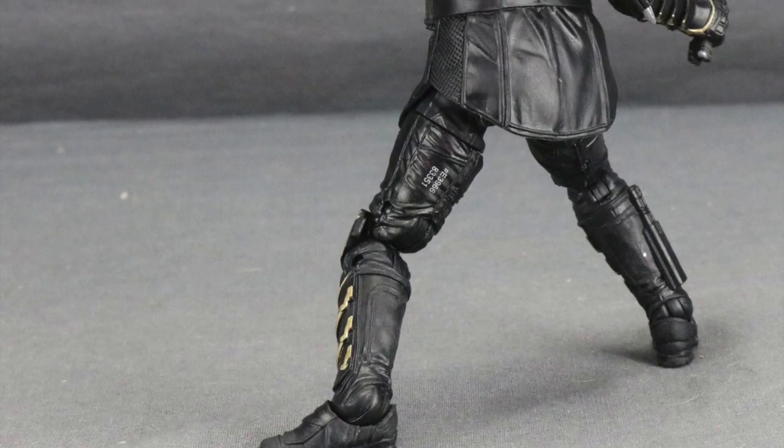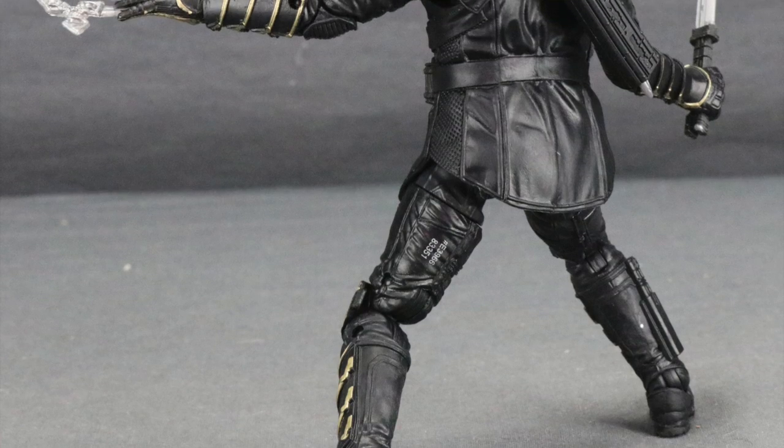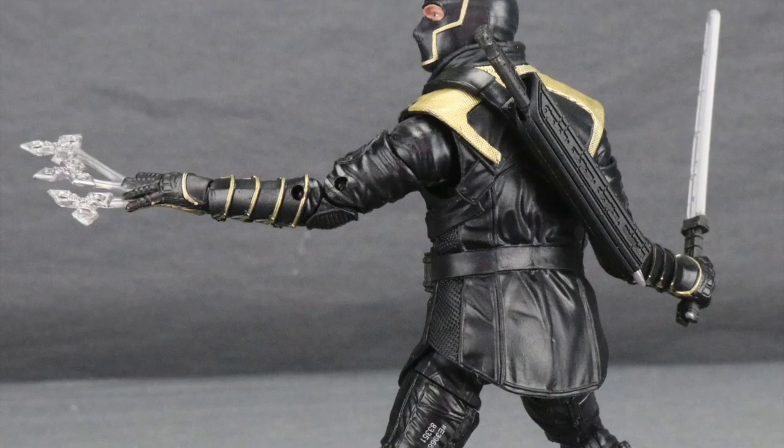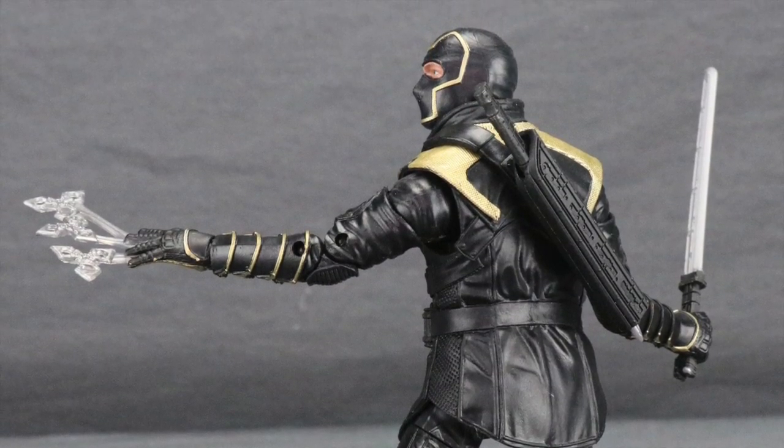The one other accessory that he comes with is this alternate left hand, and it's got some throwing stars. So we've seen this gimmick before with figures like the Bullseye and stuff. So you can put that on there and make it look like he's throwing some throwing stars. But otherwise, other than the Build-A-Figure piece, those are the only accessories this figure comes with. But I do think it's a solid figure, and I'm pretty sure the unmasked head from the Target 2-pack will end up fitting on this as well. So if you do want to use that, I think it'll probably work.